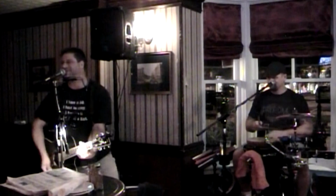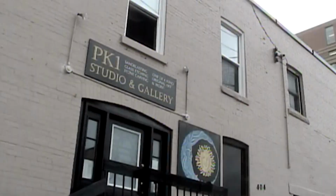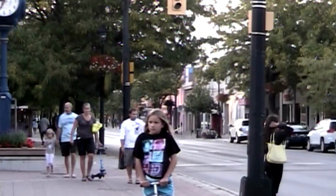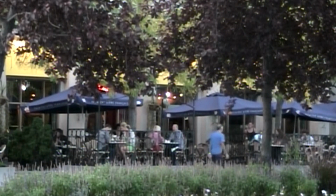I got a band, two guys, a drummer and a singer, playing like a Jimmy Buffett kind of thing. It was an educational experience, a musical experience, an arts experience, and it was also a very big social experience. A lot of people who live here are well-educated, have a strong commitment to community outreach.